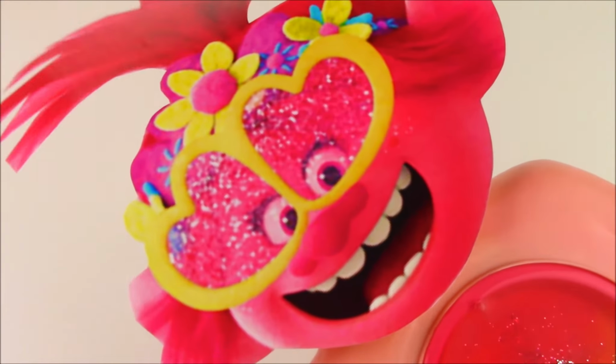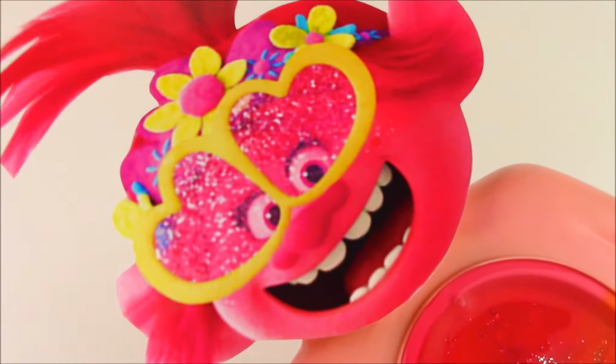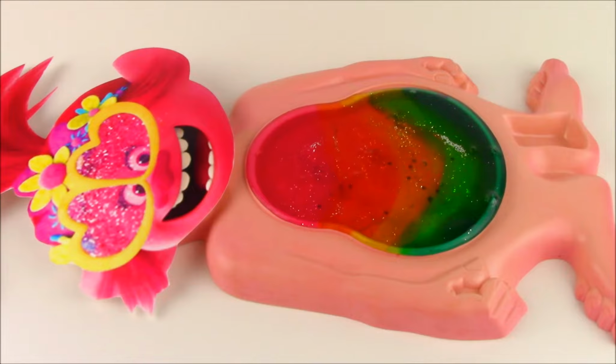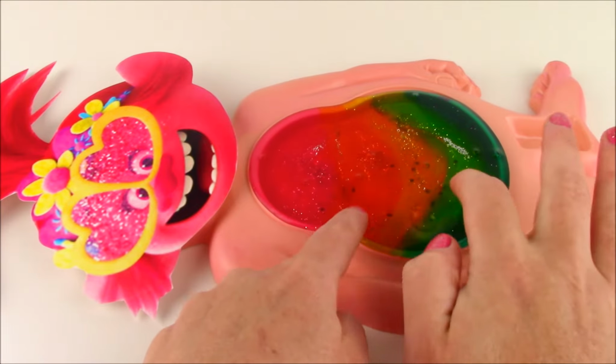Candy Cakes, Queen Poppy here, and yes, I do have a rainbow slime belly. I ate so many rainbow candies and jelly beans, and now it hurts so much. Can you help me? No problem, Poppy. That's what I'm here for. We are going to fix your squishy slime belly.